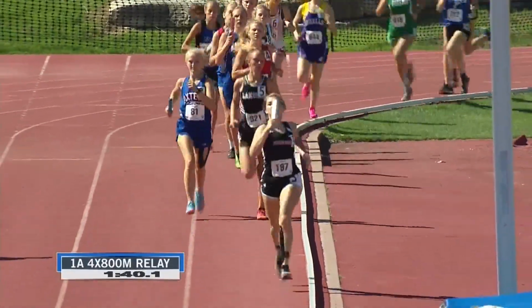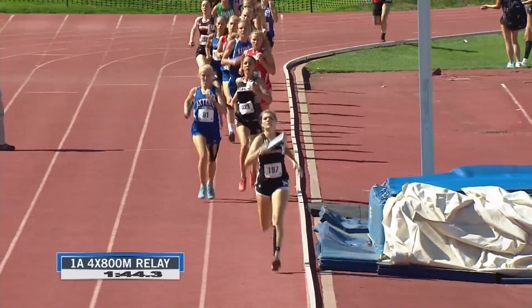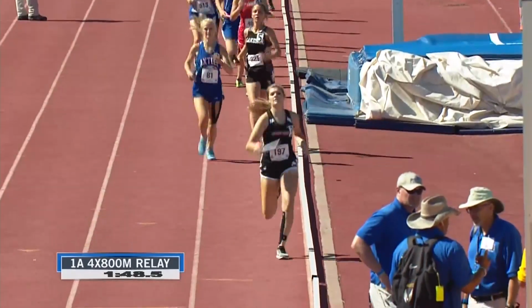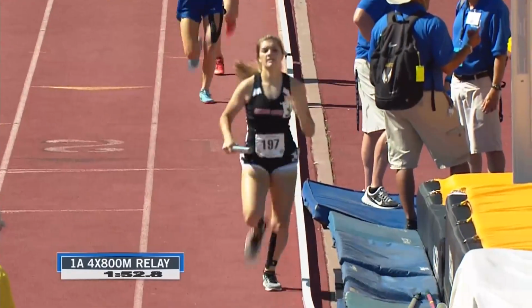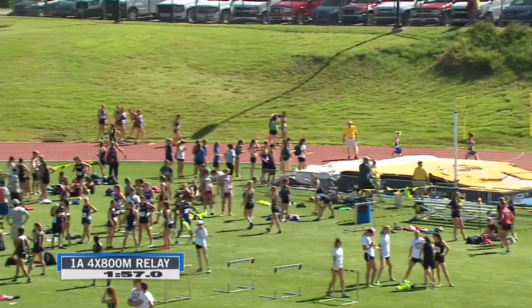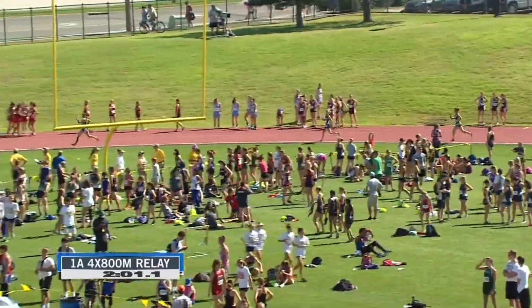Looks like 187, 197. Is that Chase County in the lead? I believe that is. So it's Belinda Scoville. Is that correct? It is. Belinda Scoville. Scoville's a junior. We've identified our first runner here. With the long shadows here, or the direct sun, it's going to be tough to read those, but we'll do our best to try to tell you who's who.